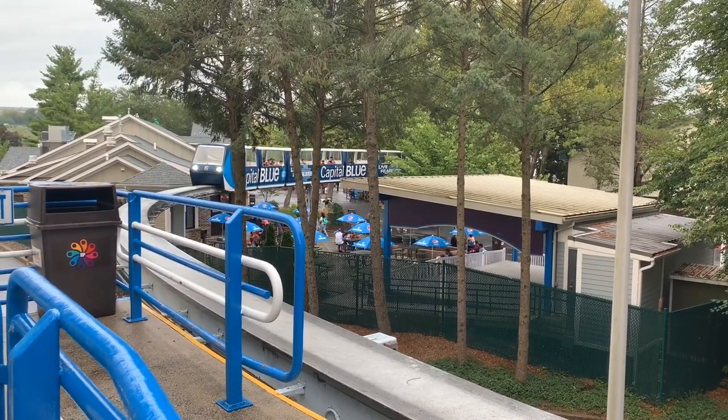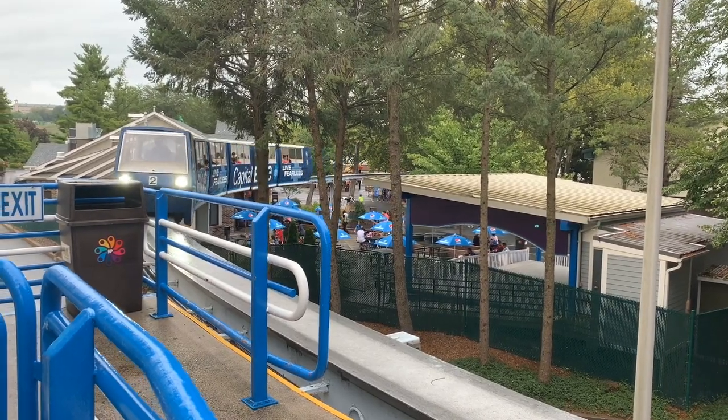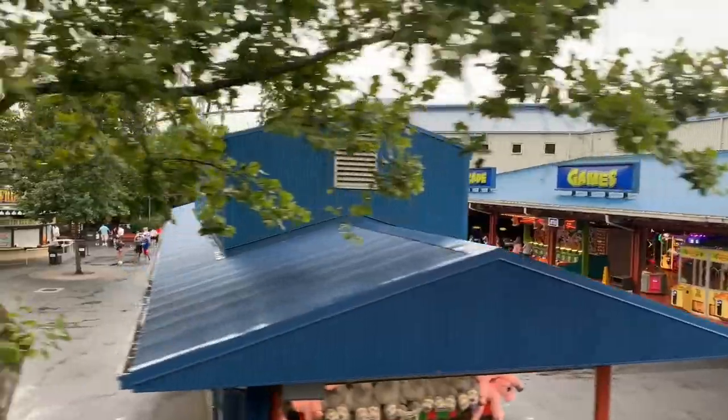Here's the monorail. So excited. I'm so happy. So sit back, relax, and enjoy the view.